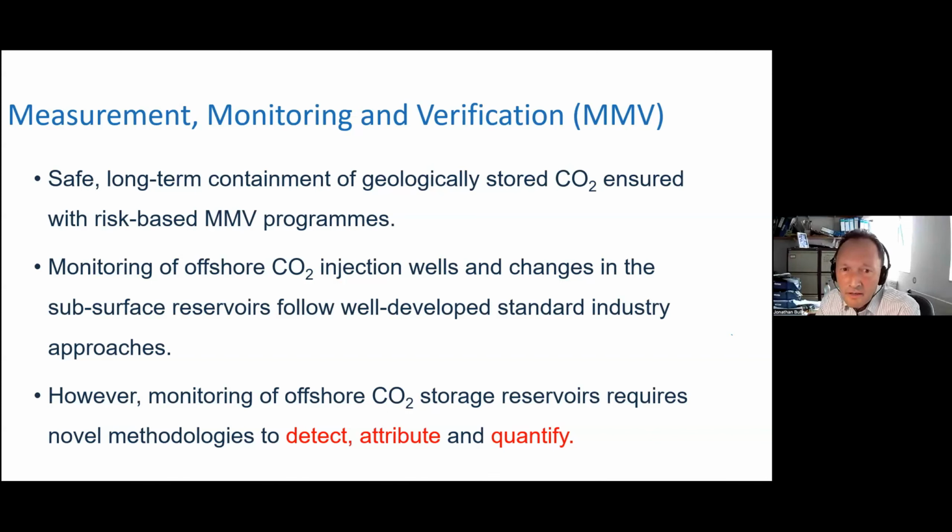Now, in terms of CO2 injection wells and changes in subsurface reservoirs, there are good, well-developed standard industry approaches. However, for long-term monitoring of CO2 storage reservoirs, we've needed to come up with novel methodologies to detect, attribute and quantify. So we need to be able to see where the CO2 is, see where it's come from, and in the unlikely event that there is any leakage, to be able to quantify it.